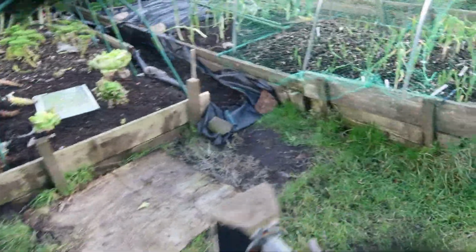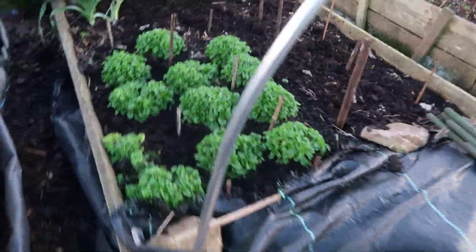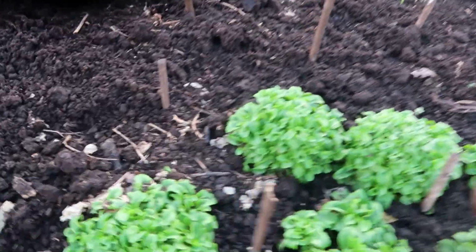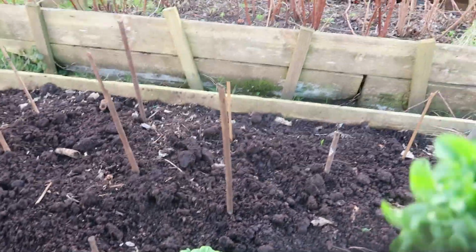I'm going to take a lamb's lettuce home to have with salad later. Which one should we have? Ooh, choices. That will do. There.